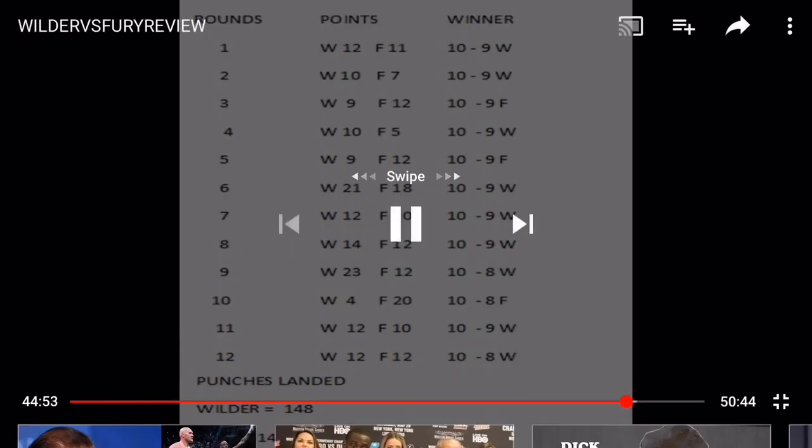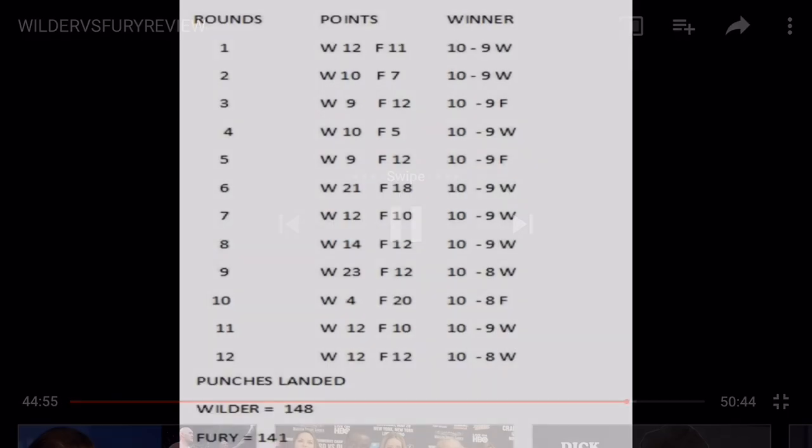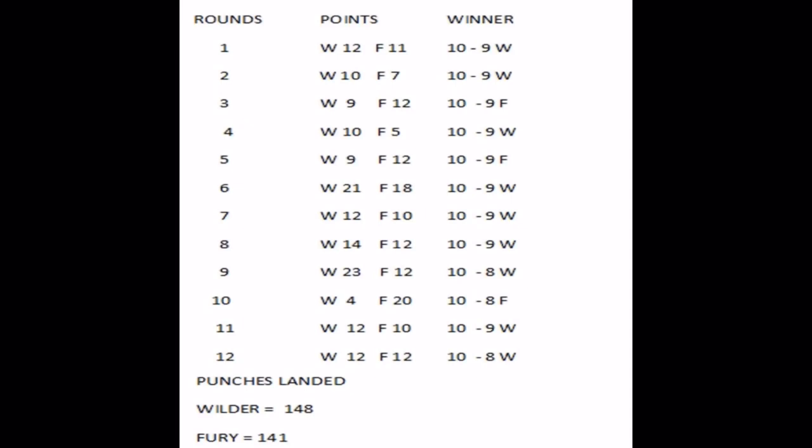I just counted all the punches that connected. And they said it was like 71 punches for Wilder that connected. Well, I counted 148 punches that landed for Wilder and 141 punches for Fury. They counted 71 for Wilder and 89 for Fury. But we have the proof right there.